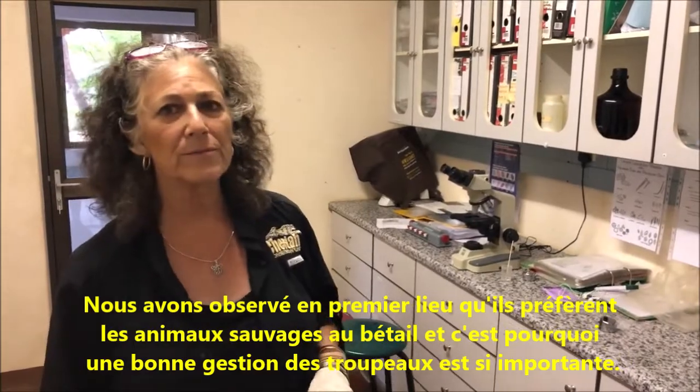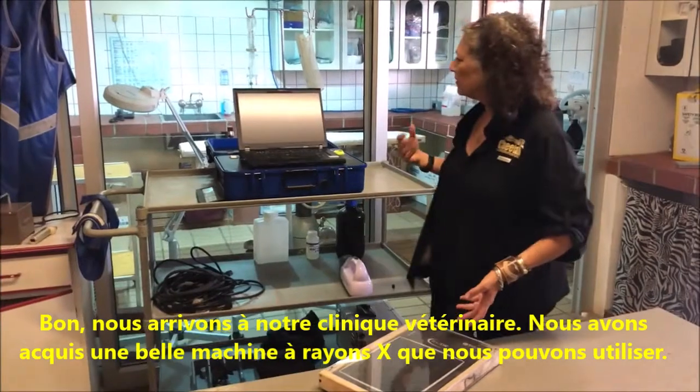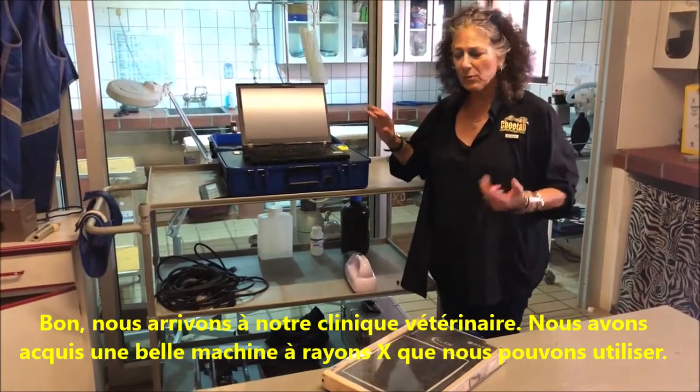Okay, we're again in our veterinary clinic. We've got a great portable x-ray machine that we're able to use.